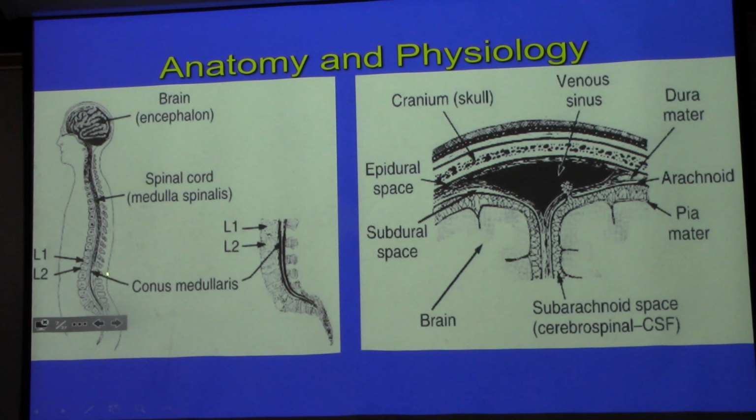So the amount of fluid in here stays static. Now, if that changes, you can have serious issues. We're going to talk about that later. Now, this is like a frontal aspect, like if we did a coronal slice across the skull.